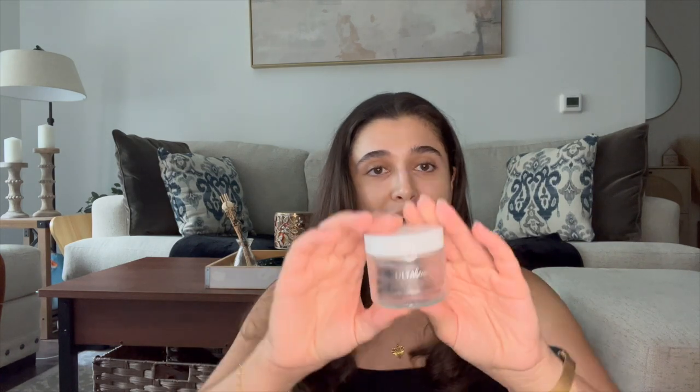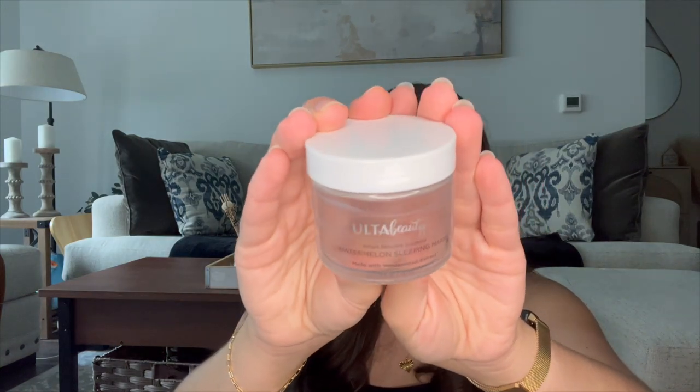And then I also finished off the Ulta Beauty Watermelon Sleeping Mask. I've been using this maybe once or twice a week, just to go to sleep as my heavy duty moisturizer, and I love it so much. So this one also smells the same as Glow Recipe, and I believe this is a dupe of a different moisturizing glow mask. So I'll have to remember what the dupe is, but I would definitely buy this again. I actually already have another overnight mask that I'm using currently, but I would definitely consider getting this again. I think it was pretty cheap.